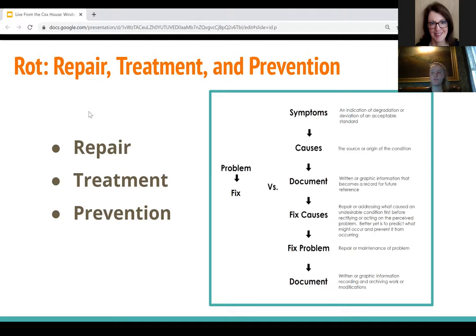The other different options include epoxy, which we'll talk about today. We'll do a demonstration of that because I know that's something people often want to know how to use and how to do.